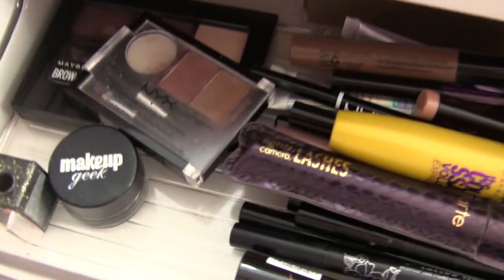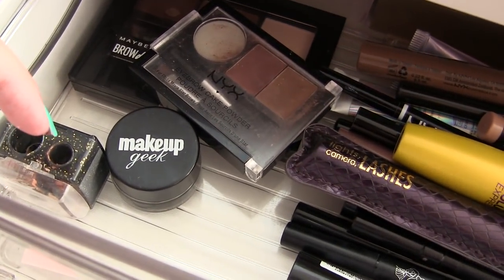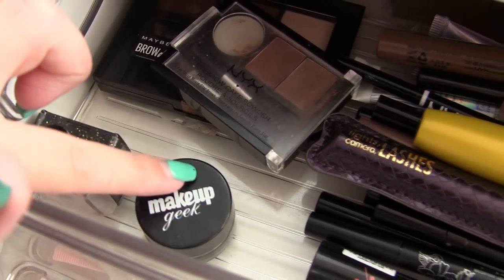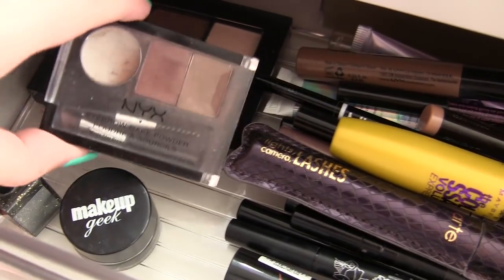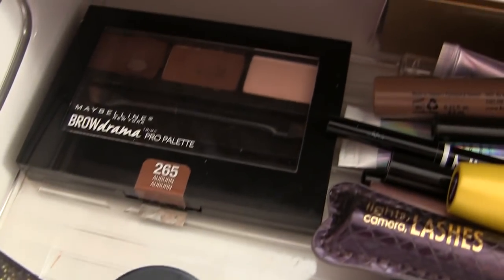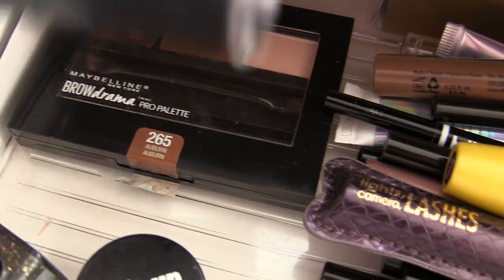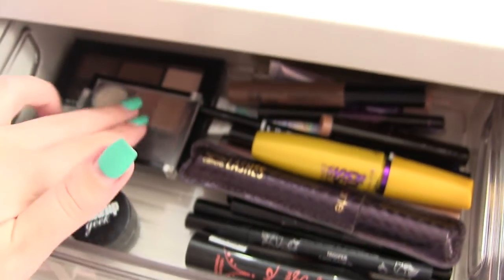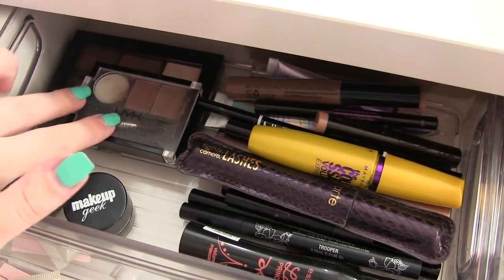on hand. And then in the corner I have a little Essence pencil sharpener, Makeup Geek gel liner in Immortal. I love this one. And then my NYX brow cake powder in Auburn. It's a little dirty because I use it a lot. And then my beloved Maybelline Brow Drama Pro Palette in Auburn in the back. I still love that thing. I use it a lot too. These two are like my favorite brow kit product.